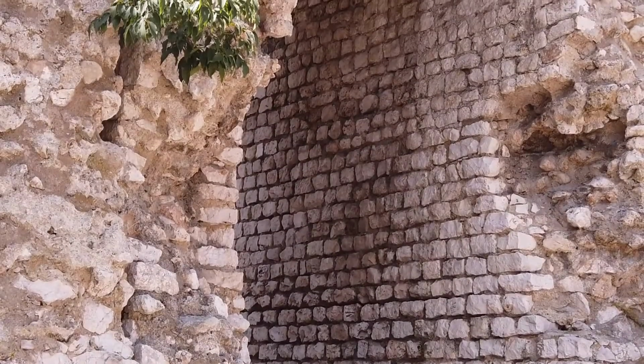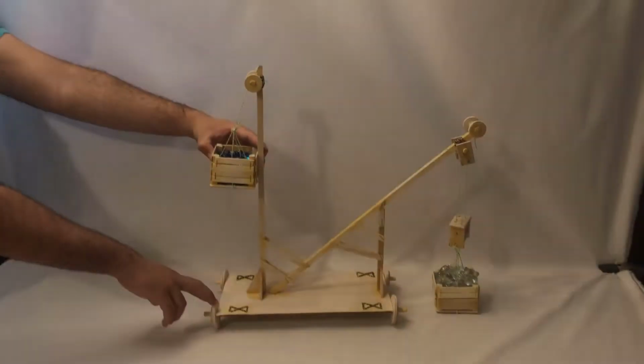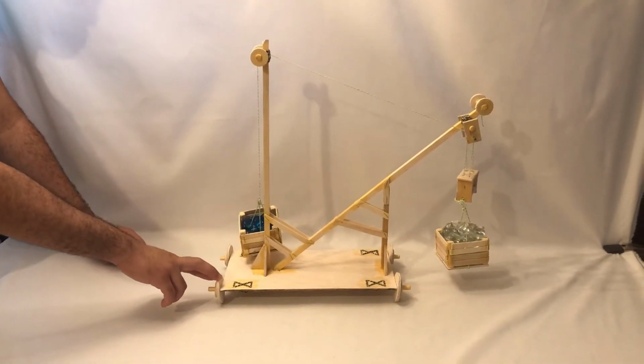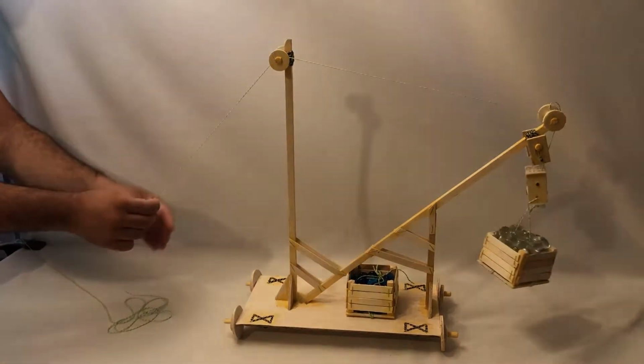And if we get a little bit more advanced, he could have added pulleys or even gears to the crane. Like levers, pulleys and gears reduce the amount of force needed by increasing the amount of time and distance it takes to move the object. Though they were not necessary, it would have made the job easier and faster.